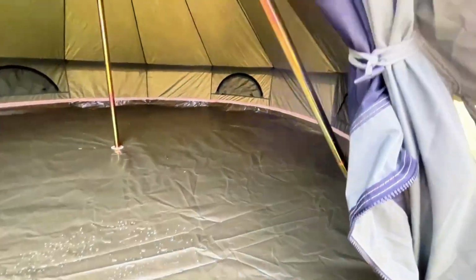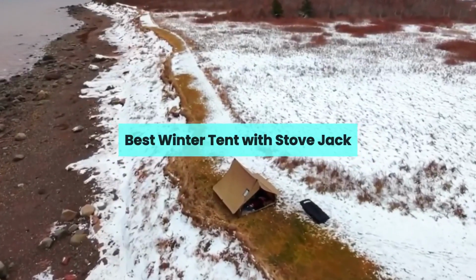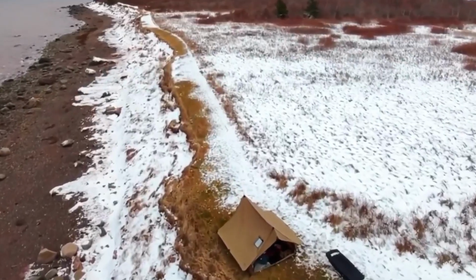Ever dreamed of camping in winter without freezing and still sipping hot cocoa by a warm stove inside your tent? Today we're exploring the best winter tents with Stove Jack, cozy, safe, and ready to keep you warm, even in freezing conditions.